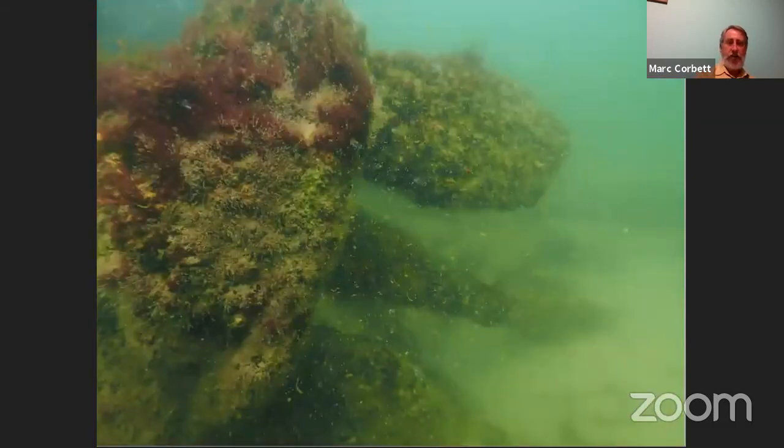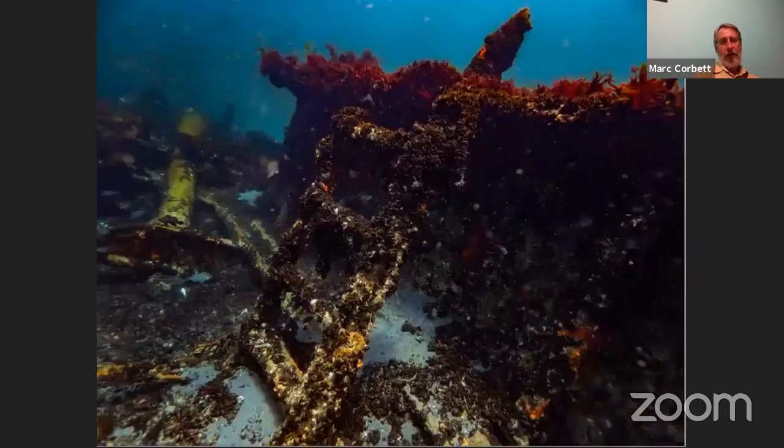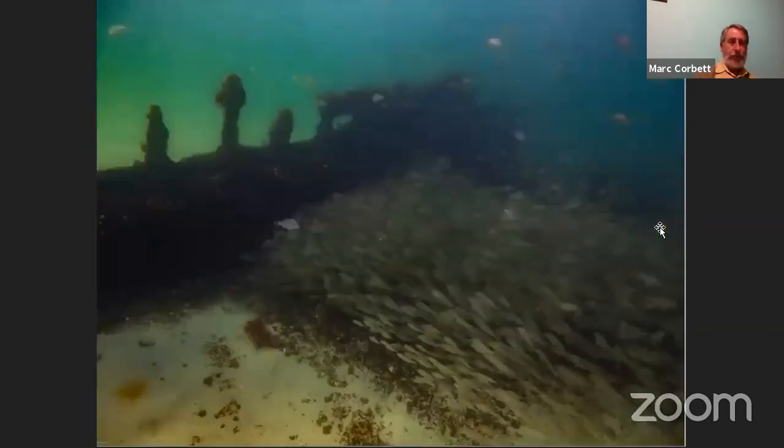This is a picture of the Kazickas' anchor. Some tow bits. A ladder in the remains of the Kazickas' wheelhouse area. Once again, look here at the mussel growth on the side of the hull. There's a large school of spot inside the hull.